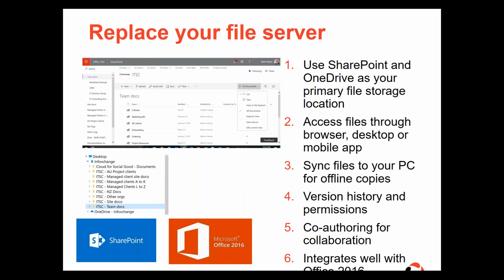So you can have offline files through the local sync tool, which means you can work on them on the plane and then they synchronize back up when you get back online. And every document that you store in SharePoint or OneDrive has some really good functionality around version history, managing permissions, co-authoring for collaboration, which means you have multiple people working on the one document at once. And it does work well with Office 2016. So if you've got 2016, you can access that functionality like co-authoring. And again, you can do this with Word Online and Excel Online if you want, but most clients would have that local version of Office as well.